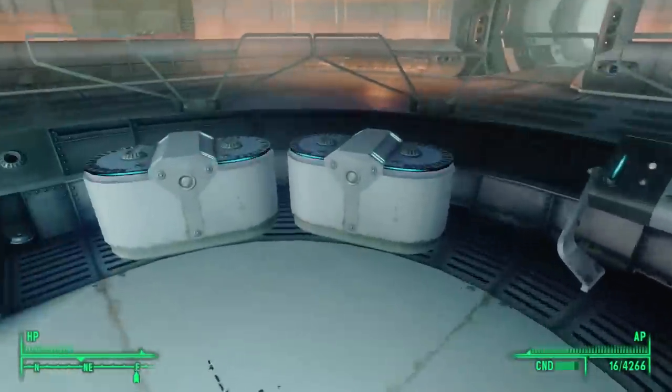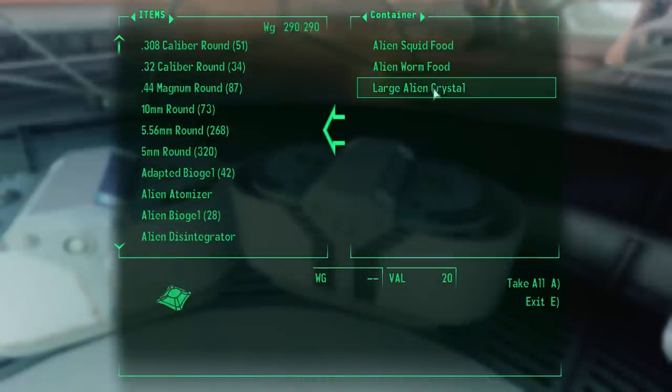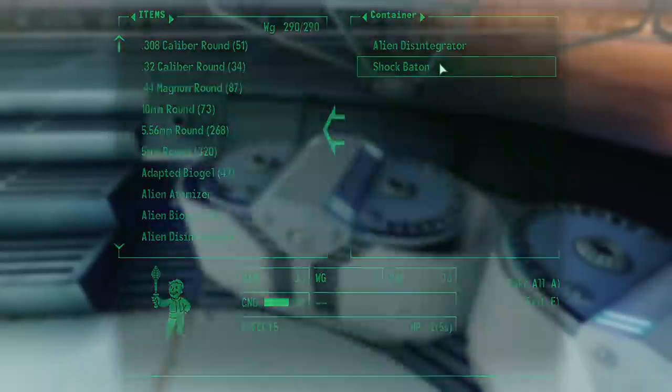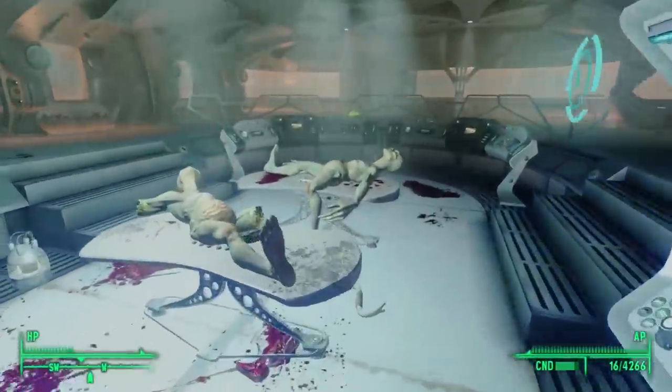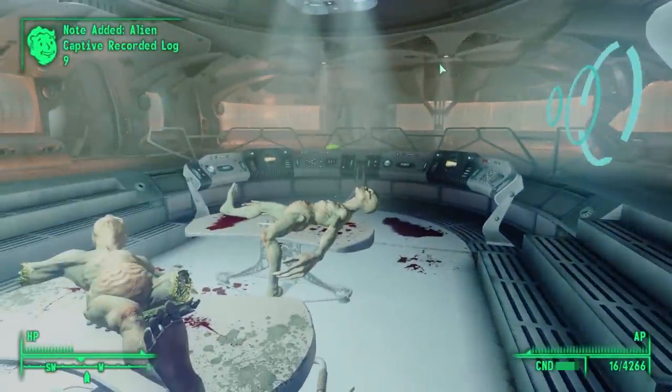On the oval-shaped cutting floor, we see more of these abominations dismembered on tables. The aliens clearly don't regard them any higher than they do us. And after looting some alien biogel and two containers, we can activate a control, which gives us Captive Recorded Log number 9.